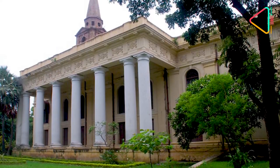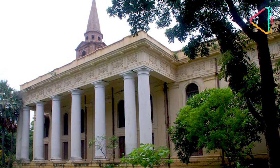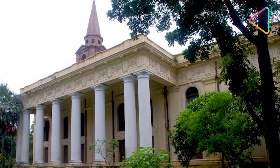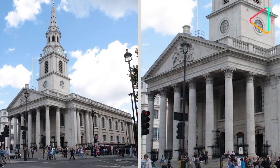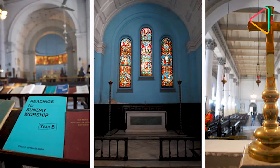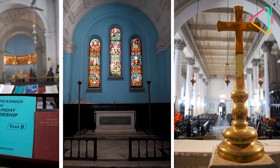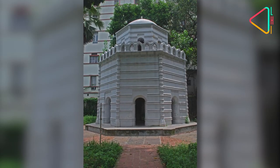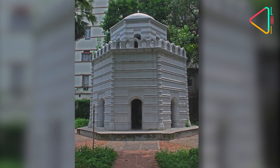India's first parish church, St. John's, is also located here. The church's exterior is modelled after the Gibbs, St. Martin's in the Fields in London's Trafalgar Square. Its interiors have beautiful stained glass windows and paintings, as well as the mausoleum of Job Carnock, the man who is widely regarded as the founder of Kolkata.